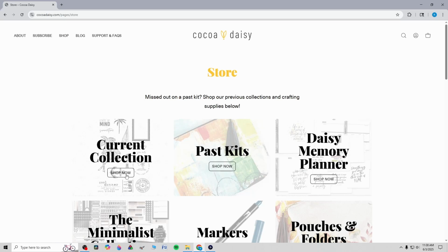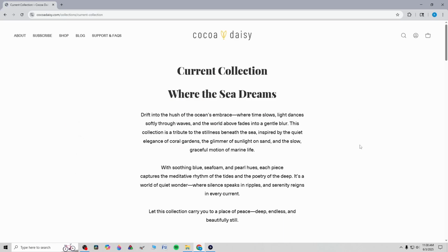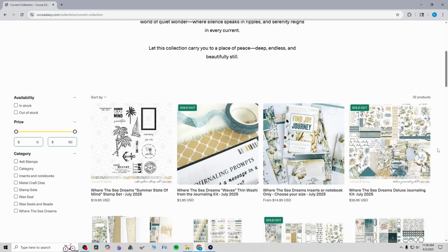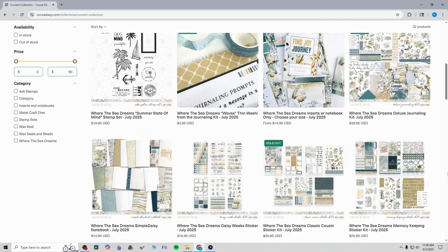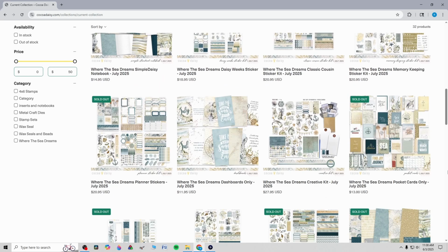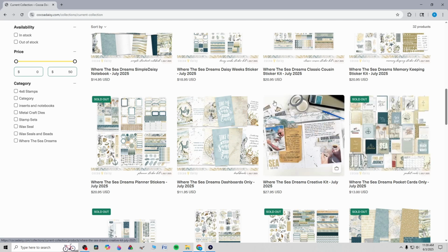So current collection, you click on this one, and it will show you the extras. These are stock that's left over. So these are not, oh, I'm getting a subscription. These are, I'm buying one of the kits that was in the subscription. So let's see. Let's go with the Creative Kit. Frequently, the Creative Kit seems to be one that's available, which works for me because I love the Creative Kit. So the Creative Kit is available. See how it doesn't say sold out on it? The Creative Kit is available.